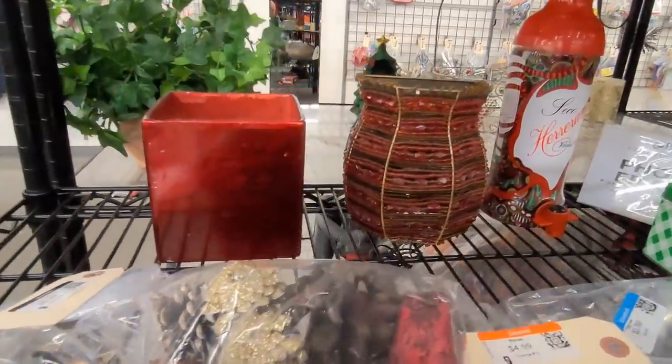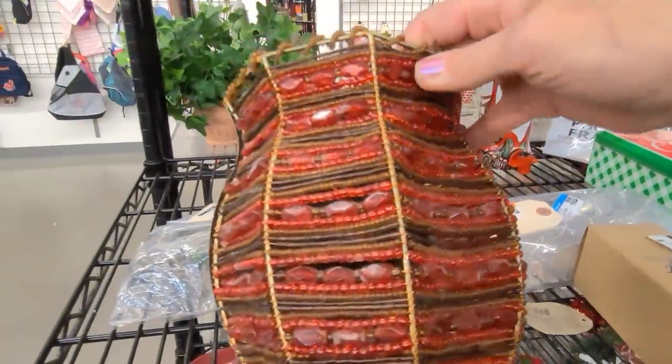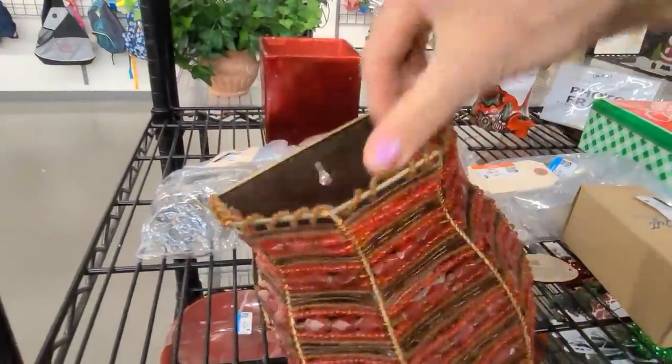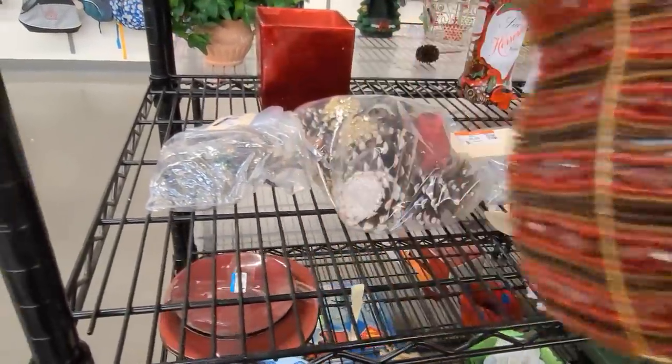On the other side here, I saw it through the shelf. This party light wall sconce is still here, and today it's on half off sale. If someone has two on their wall, they might want to add another. How can you go wrong for $2?